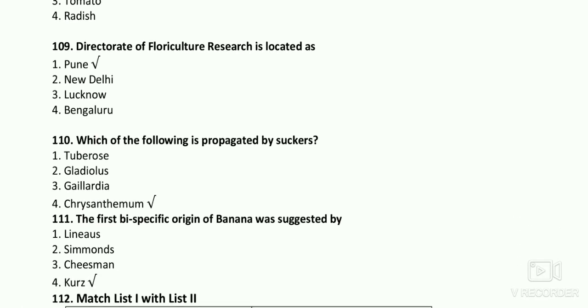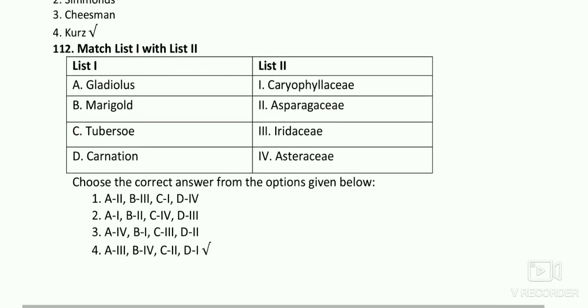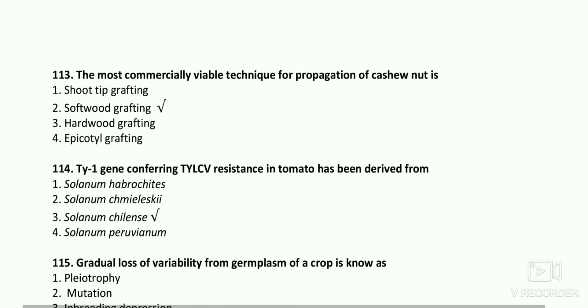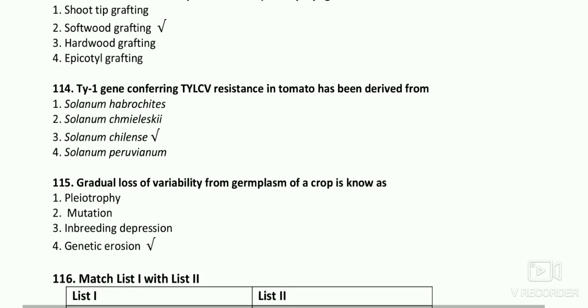Which of the following is propagated by suckers? The right answer is Chrysanthemum. The first bispecific version of banana was given by Kurz. Match the following: Gladiolus, Iridaceae; Marigold, Asteraceae; Tuberose, Asparagaceae; and Carnation, Caryophyllaceae. The most commercially viable technique for propagation of cashew nut is softwood grafting.